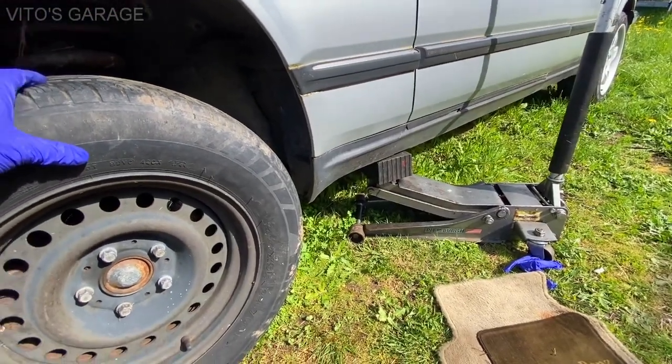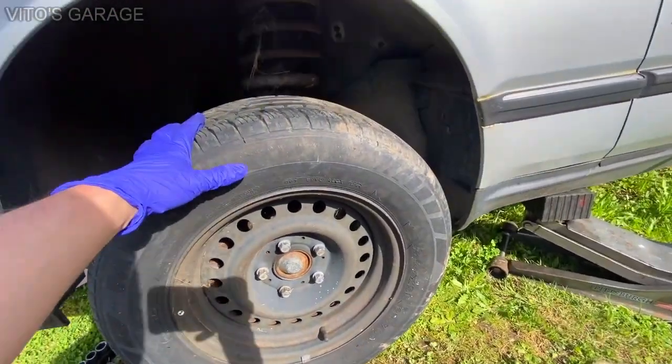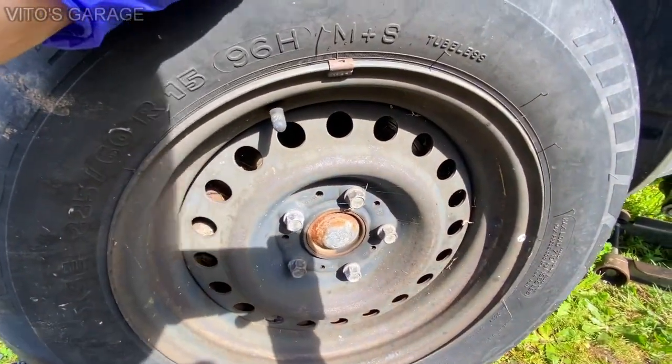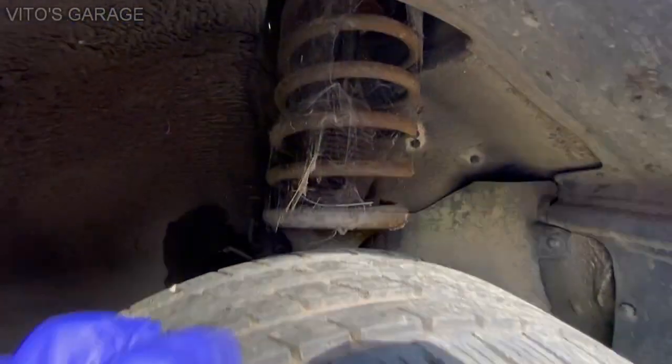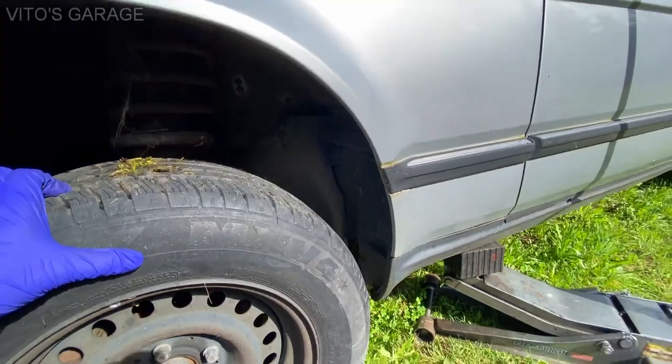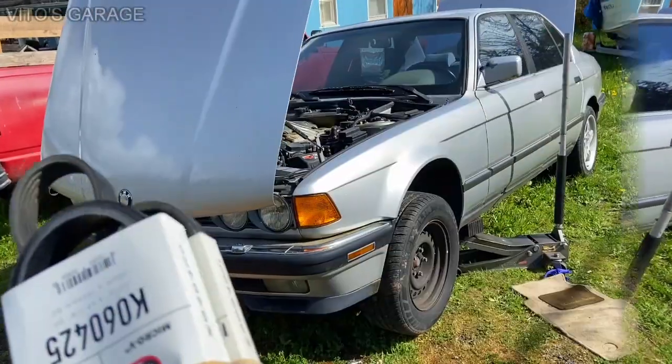All right, I slightly jacked up the car because I need to replace the belts on it too, but you know, the brakes on this thing don't look the best. And then you can see how long the car's been sitting. There's so much spider web everywhere.